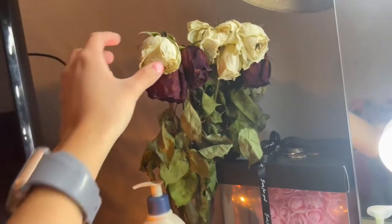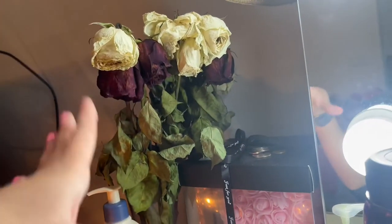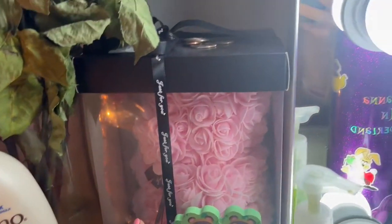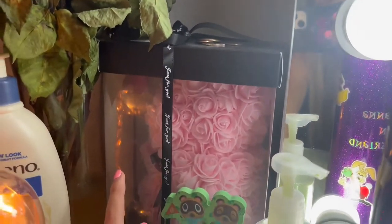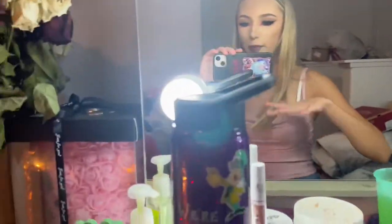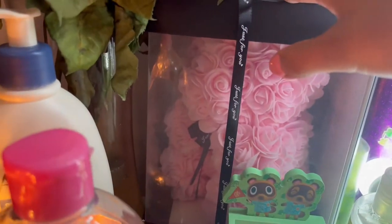It's my favorite. My dead flowers that my boyfriend got me like a month ago that I need to throw out, but I just don't want to, because I feel bad. I don't want to throw them away. But we have this that my boyfriend got me. I think it's for Valentine's Day. Yeah, he got me this for Valentine's Day, I remember. I was like, Christmas or Valentine's Day, but it's Valentine's Day. He got me this little teddy bear. It's cute. I like having it on my vanity.